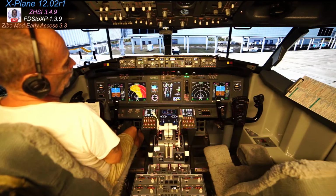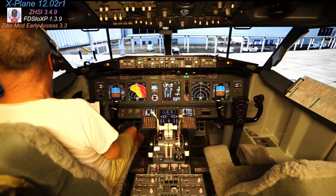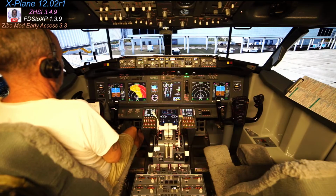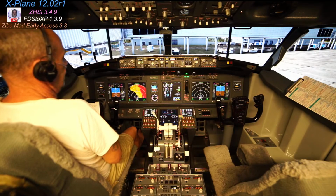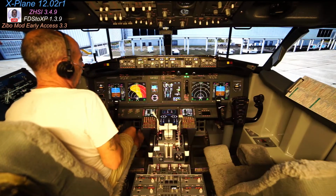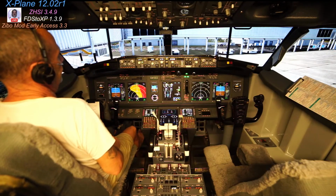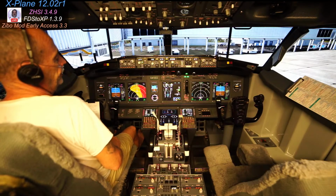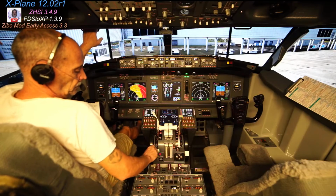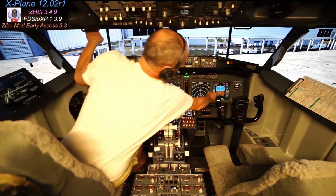Zibo has been performing beautifully. Yes, sir. I just put the latest Laminar release in late yesterday. Didn't have a chance to run a flight yet, so this is basically the first flight with 12.02. Okay, we'll untie the parking brake when you're ready to go. Let's get that clock going.